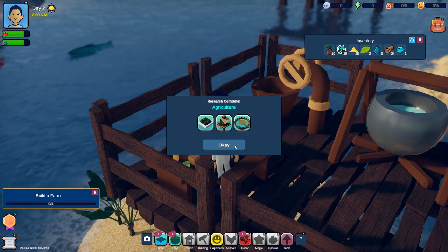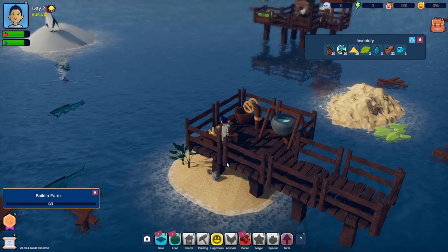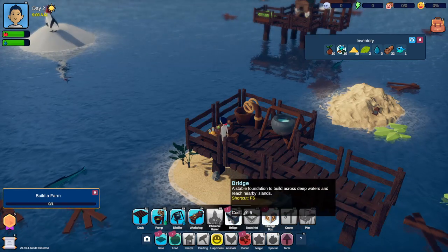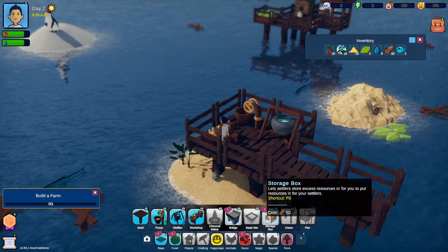Okay, agriculture completed. Where's that wood thingy? Take it up, please. Thank you. Can you walk closer? No. Build a farm. Build a farm. Farm bridge. Oh, wait, hang on. Stable foundation to build across deep waters. Okay. And then storage boxes for you to put resources in.